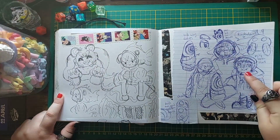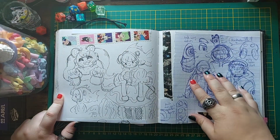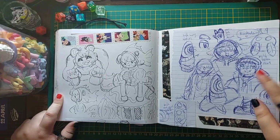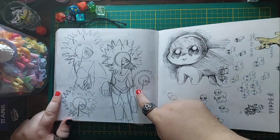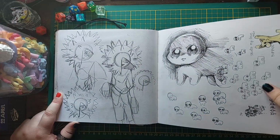These are some sketches for a Skate the Infinity OC, because I just got back from a trip and I watched Skate in one sitting on the bus. Still want to finish him. Here's some spikes, because I was drawing him for a Splatoon zine I ran.